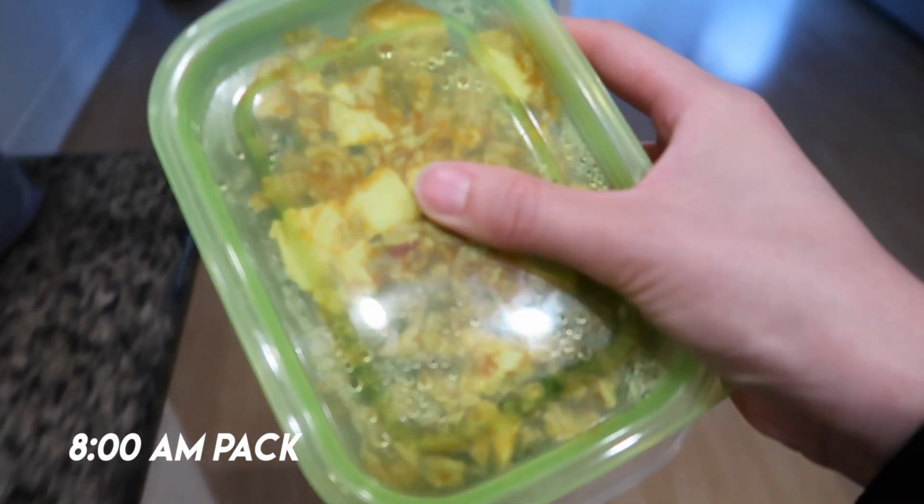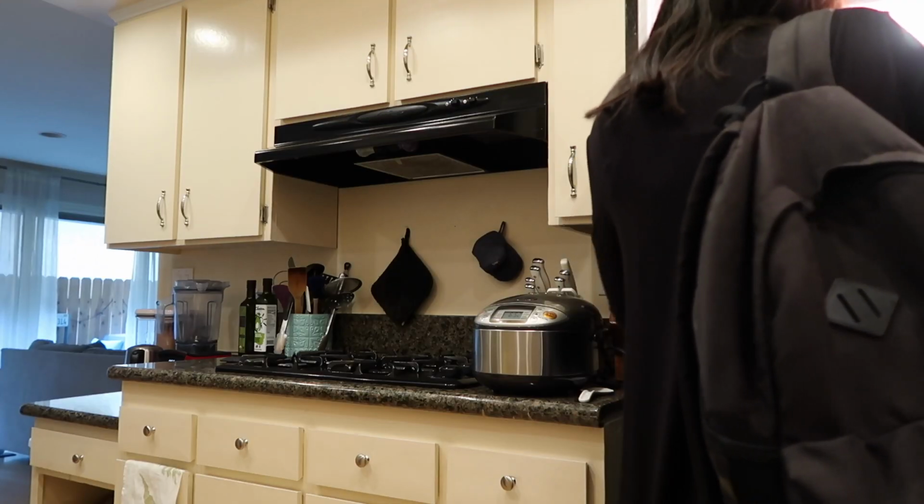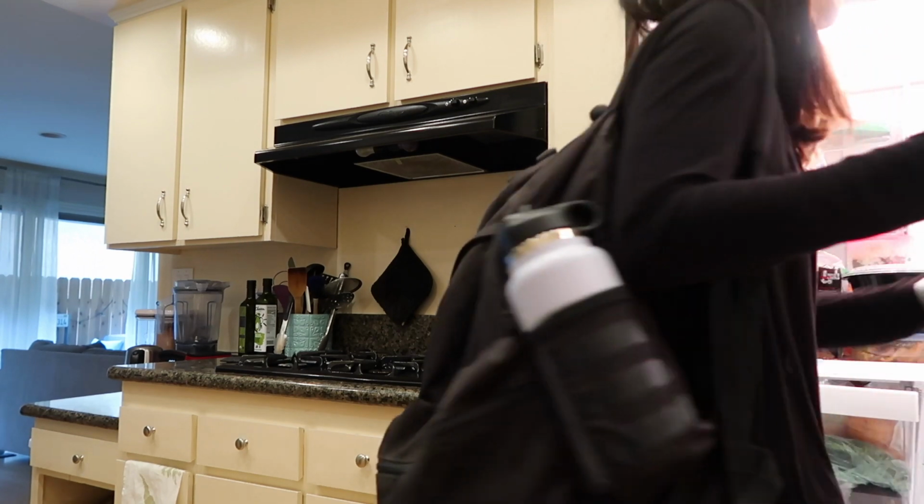This is mapo tofu that I made last night. So good. I need some more snacks. Of course, the teacher chooses an apple. Oh my gosh, it feels so hot, but it's only 70 degrees right now. Okay, time to go to work.